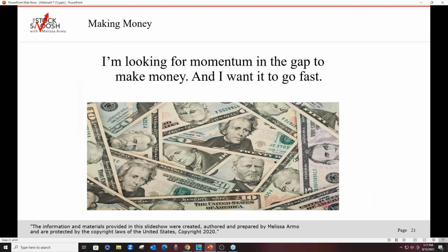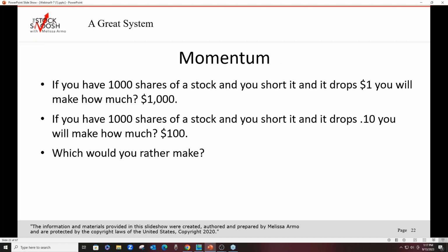I'm looking for momentum in the gap to make money, and I wanted to go fast. If I could make $3 grand a day, every single day, in 1 minute, 60 seconds, that would be a dream life. It would be fabulous. Boom, boom, boom. And again, some trades we do are that fast. Some trades are 5 minutes, some 10 minutes, some 15 minutes. But again, we're looking to get in and out between 9:30 and 10 a.m. Eastern.